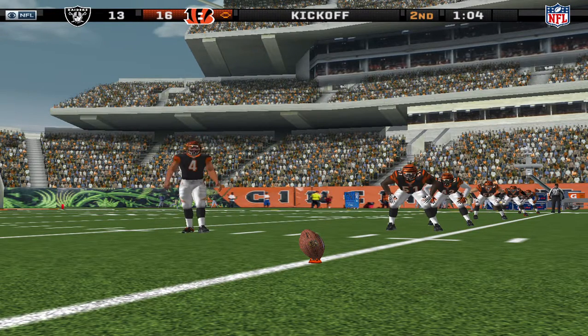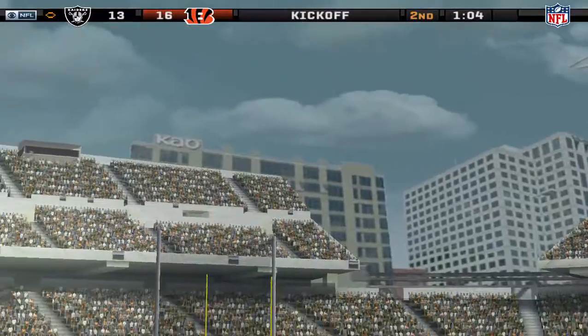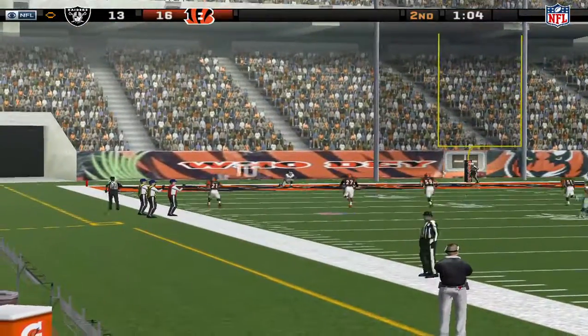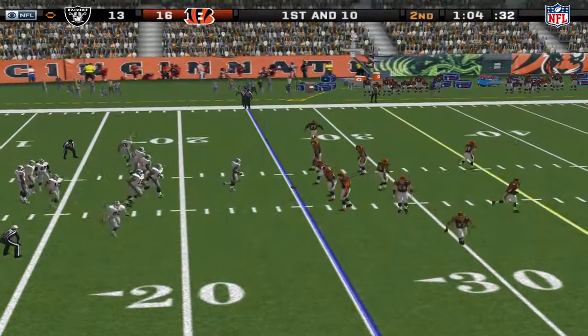Cincinnati will be kicking off. Bullock lined up for the kickoff. Harris back to return. Booming kick downfield. This one is fielded by Nelson. The defense did a great job on the last series, forcing the offense to go 3 and out.